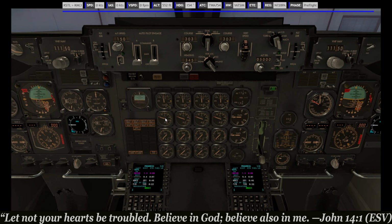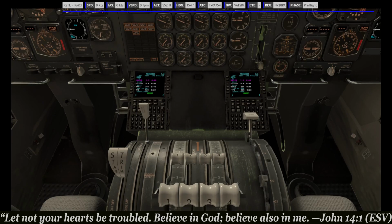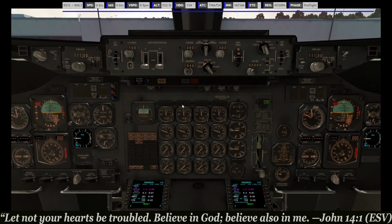GPWS. Okay, we checked it, and it does this quite a bit, folks. It's just a little annoyance. All we've got to do is push the button. Check. Pull up. Glide slope instrument warning. Glide slope. Check. Flight director computer selectors. Check. Instrument source selectors.